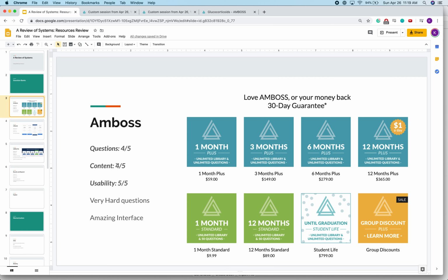The difficult questions are very, very challenging. So if you do Amboss and you get a lower percentage than you would in UWorld, don't be discouraged. I was probably getting on average like 5 to 10% less raw score. And I'll show you in a bit why that is. Also, the interface is so streamlined. It really, really helped in synthesizing incorrect questions after I got it wrong. So let's dive right into it.